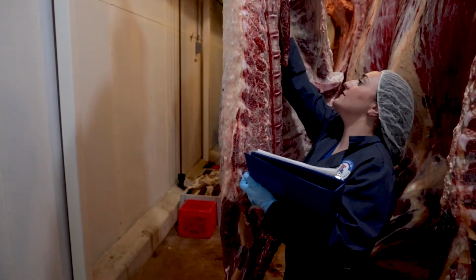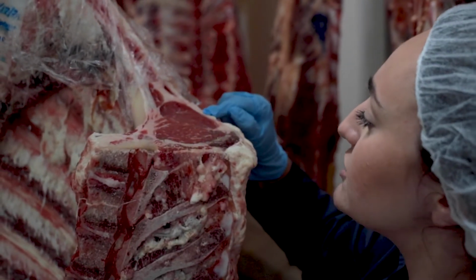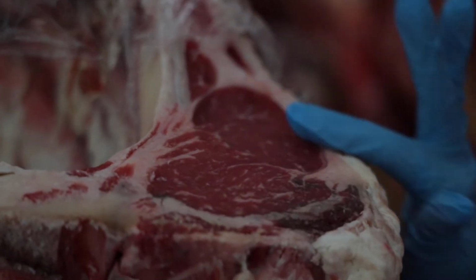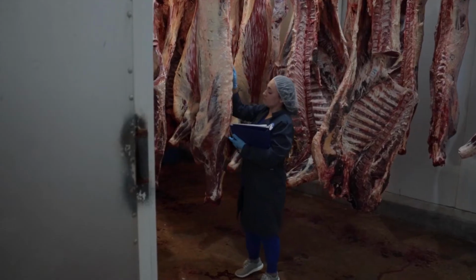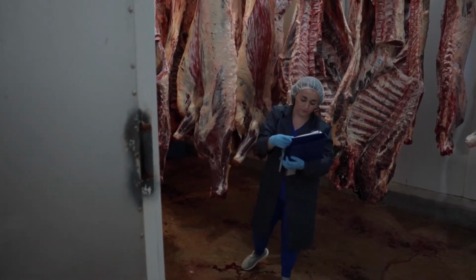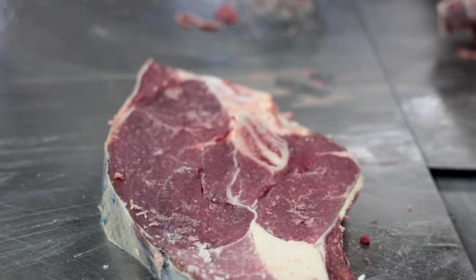Molly Dickens is another pre-vet student working on a team analyzing the animals that come in and the meat that goes out. She says it's all about helping the farmers raise better livestock. Okay, what did y'all do to get these steers to 18 months? What kind of feed did you put them on? How long they've been on and off of feed?